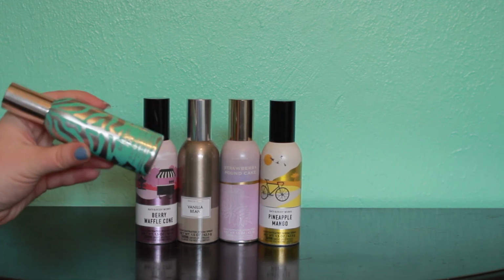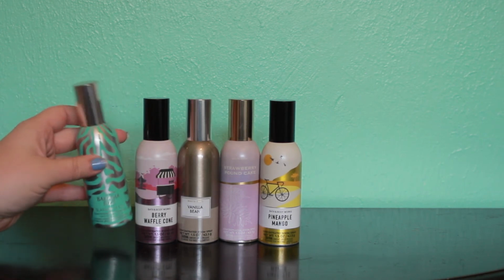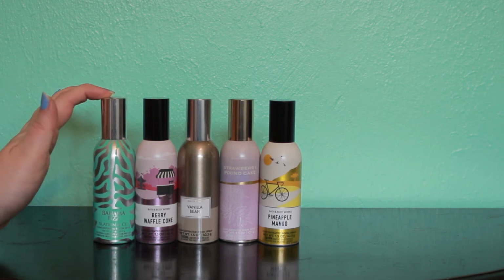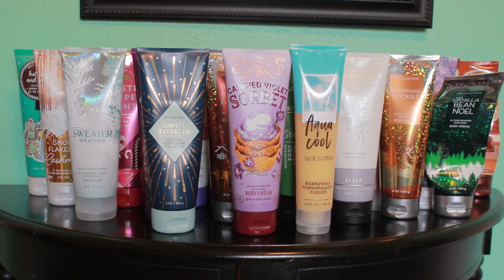It is a mint zebra print, and I'm not joking, this is probably from literally 2006 or something like that. I found it in my room, I'll still spray it, and it's been going so strong for like what, 15 years? Okay guys, this is where it gets a little crazy.